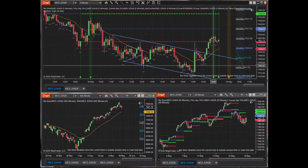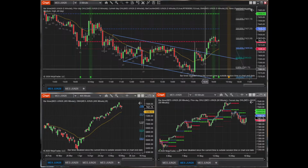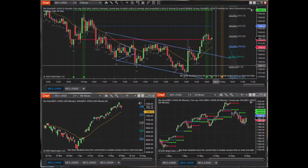Of course, we don't know for sure. I mean, nothing's 100%. This could have easily just continued to break down, maybe even come down here and test the low or this bar 66, which I think is an outside bar, doji. Could have come down to the top of that, retested, and then maybe just continued sideways that way. We don't know.